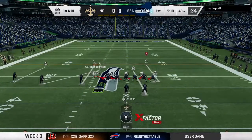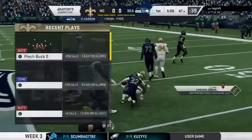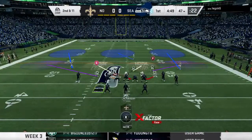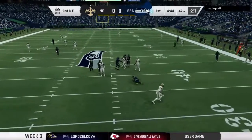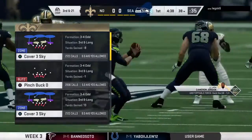You're trying to get things to go your way early, and now you suffer a setback right out of the gate. This is Chris Carson, 1,000-yard rusher a year ago, and he is going to be stopped cold behind the line of scrimmage. A loss of a yard there to start out. That leads to a 2nd and 11. Here's Wilson to throw. Nowhere to escape, and he goes down. Cameron Jordan wreaking havoc with a sack.